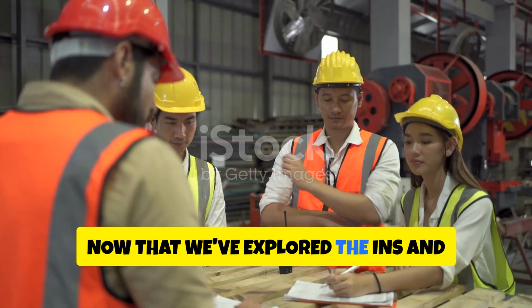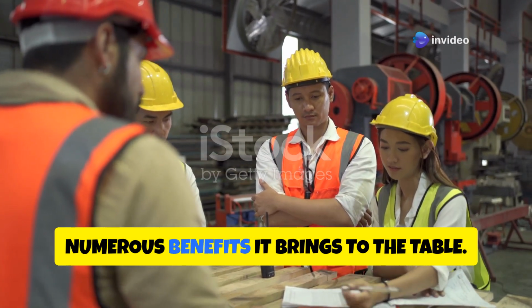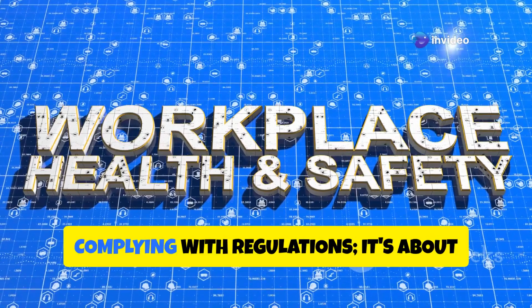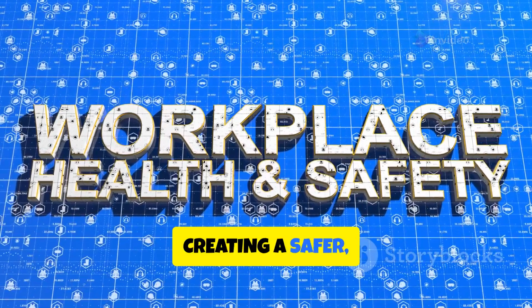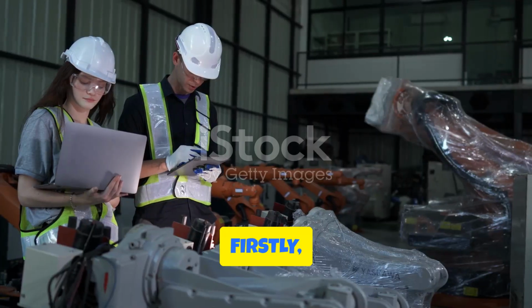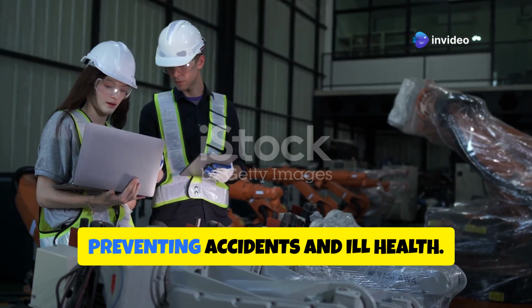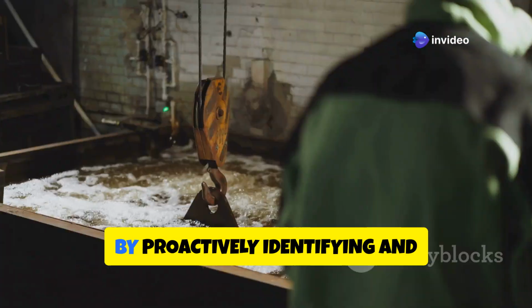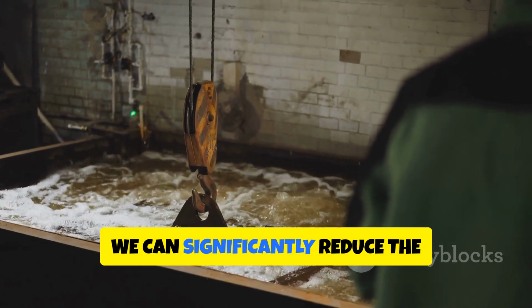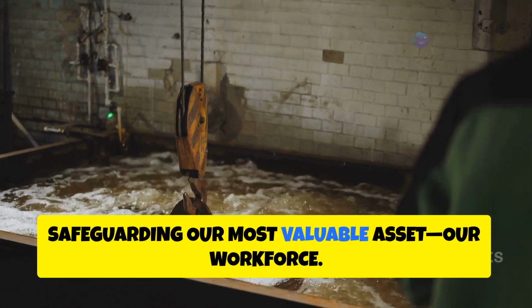Now that we've explored the ins and outs of risk assessment, let's take a moment to appreciate the numerous benefits it brings to the table. It's not just about ticking boxes and complying with regulations, it's about creating a safer, healthier, and more productive work environment for everyone. Firstly, and most importantly, risk assessments are instrumental in preventing accidents and ill health. By proactively identifying and controlling hazards, we can significantly reduce the likelihood of workplace incidents, safeguarding our most valuable asset, our workforce.